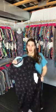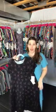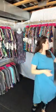Now, a few of the features of the Carly is this pocket detail. Not all Carlys will have a pocket, but the vast majority of them will. There's also a high-low hemline, so the back is going to be slightly longer than what it is in the front. And it's also very flowy. So it won't be like your Julia, Nicole, Amelia, those more form-fitting dresses. It's going to be very flowy and loose.